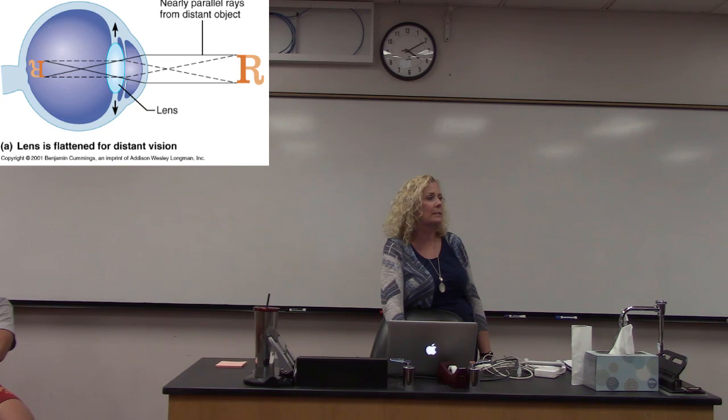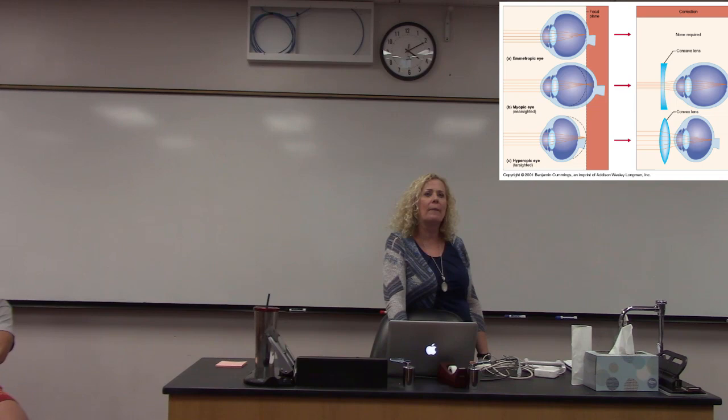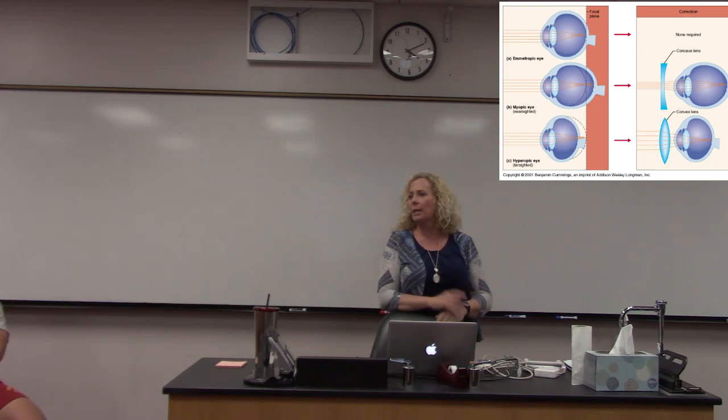However, over our lifetime, some people's eyes change shape. And sometimes the eye gets longer, sometimes the eye gets shorter. So if the eye gets longer, notice what happens when the lens bends the light. It comes into pinpoint focus right here where the shape of the eye is supposed to be. But since the eye is longer, the light starts to spread out so that when it gets to the back of the eye, it's out of focus. This type of eye that gets longer over time causes nearsightedness. That means you can see up close, but you can't see far away, and we call this a myopic eye.